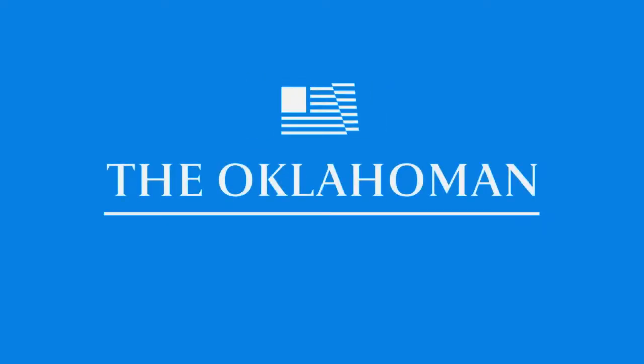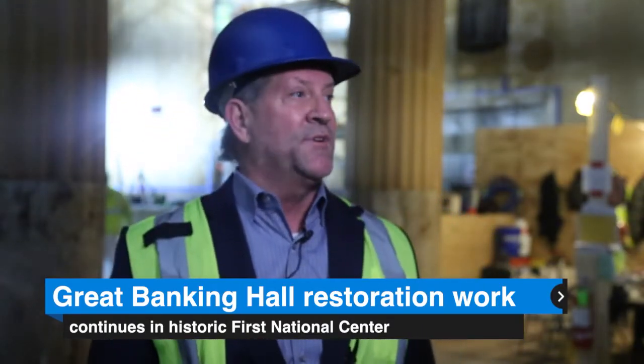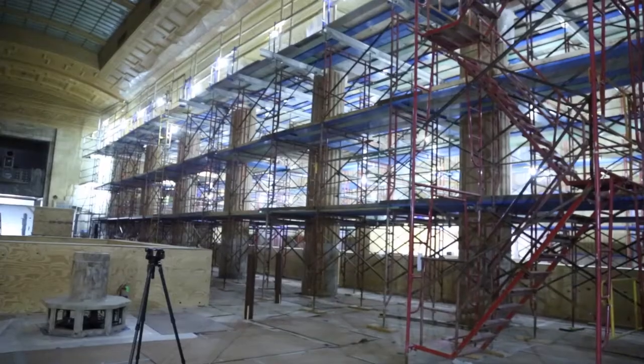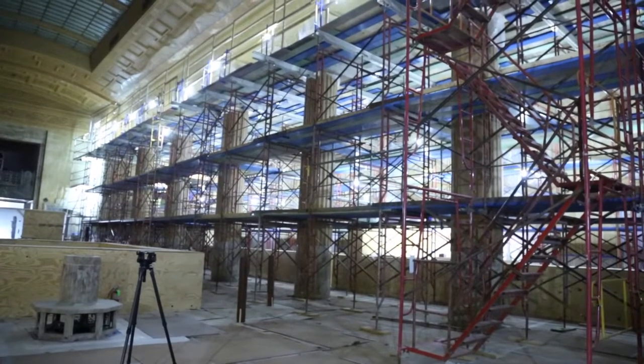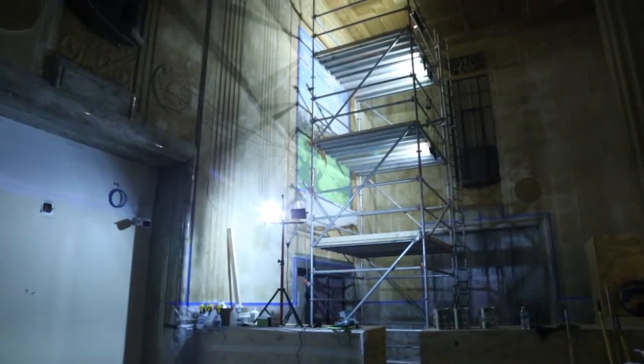It's a 90-year-old building. The room had not had a lot of attention, probably since the bank left it in 1986. It's a beautiful room. We all love the Great Hall, but once we were really able to get the scaffolding up and get our experts in here, a lot of the water damage that had happened over the last 40 years or so really began to show itself, and the Great Hall itself was probably in worse shape than we had expected it to be when we first took over the building.